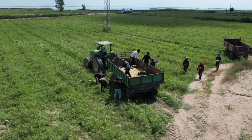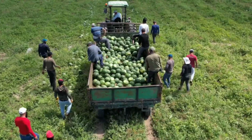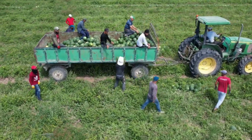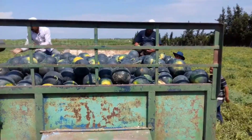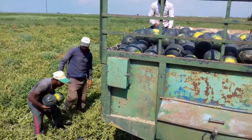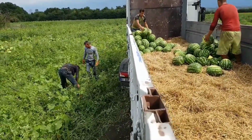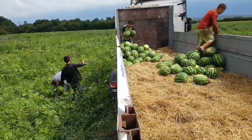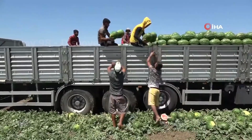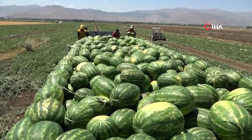This is the process of harvesting melons in a field in Turkey. Instead of using modern conveyor systems, thousands of watermelons here will be harvested by hand. Would you like to go to these vast fields to pick and enjoy these watermelons yourself? Tens of tons of watermelons after harvesting will be sent to factories for packaging and juice production.